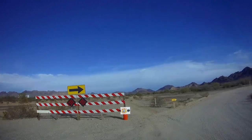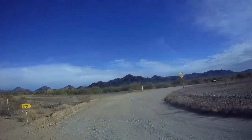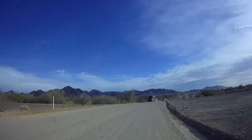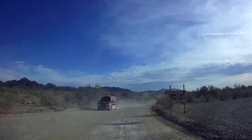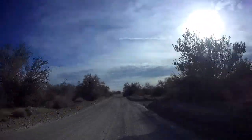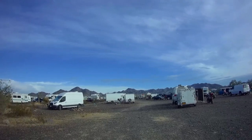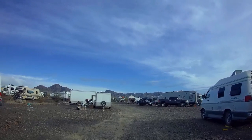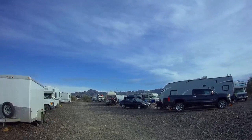We took a drive over through Scandon Wash to check out the RTR. As you can see, it's a well-traveled dirt road, sometimes a little washboardy in places, but you can get around pretty easily. There's lots of people here at the RTR. This was a couple of years ago, but I did hear that a group of YouTubers are having an unofficial get-together somewhere out here again this year.